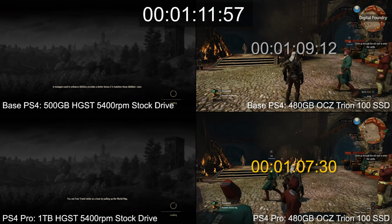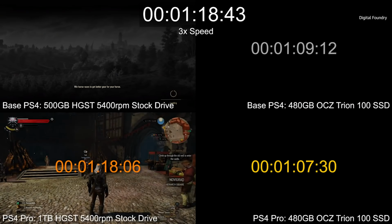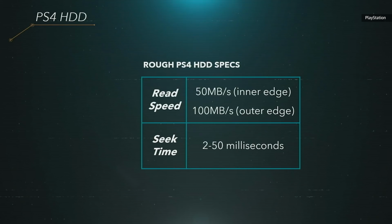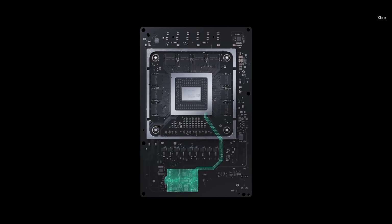In some cases, it may be a third faster, but that might still leave you with load times of over a minute. The problem is, even with a very fast SSD, the connection in those systems between the storage and the processor just isn't quick enough to move a lot of data. That's all changing with the new generation though. The storage in the Series X and PS5 is seriously fast. Both consoles are using an SSD with a PCI Express 4.0 connector.